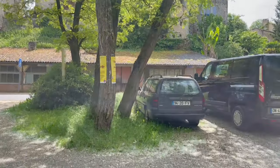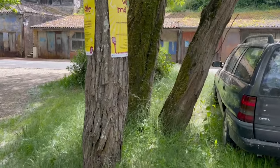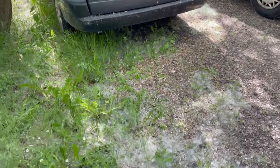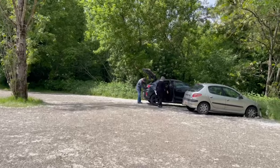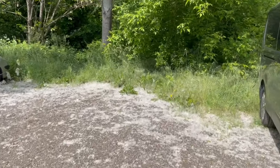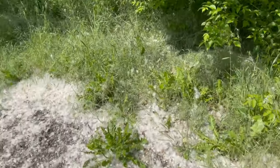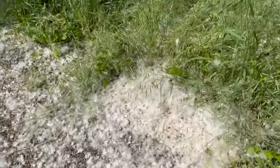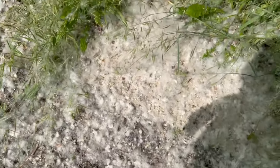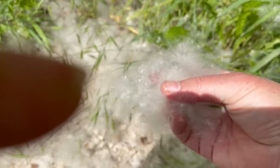You can see it just flying by. Like snow. Look at that. It's amazing. Look, it's like fluff. It's like wool.